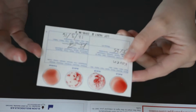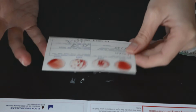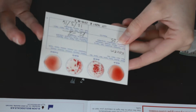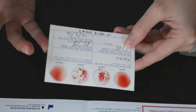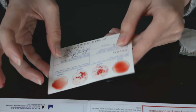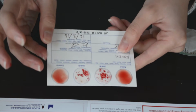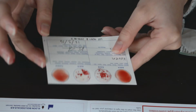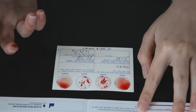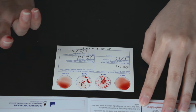I zoomed you in while I tilt and rotate the card, but I think it's pretty clear that a reaction has already happened. The control and the anti-A look exactly the same, like there's nothing going on there. But with the anti-B and the anti-D, some sort of chemical reaction happened, and they're just like little clumps instead of just like two liquids spread together.